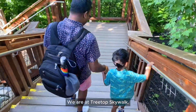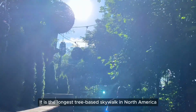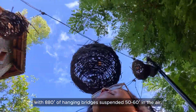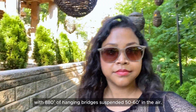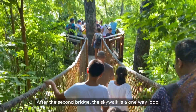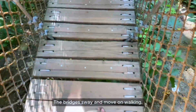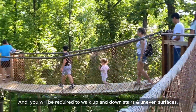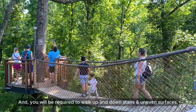We are at Treetop Skywalk. It is the longest tree-based skywalk in North America with 880 feet of hanging bridges suspended 50 to 60 feet in the air. After the second bridge, the skywalk is a one-way loop. The bridges sway and move on walking, and you will be required to walk up and down stairs and uneven surfaces.